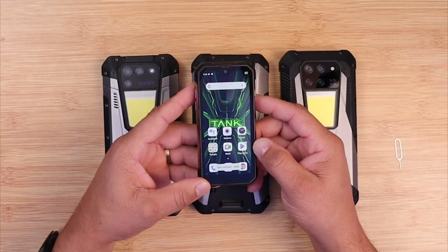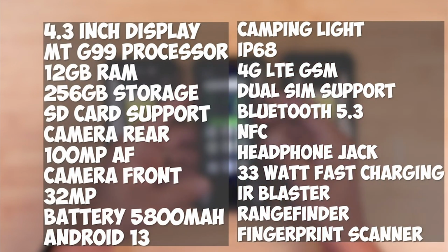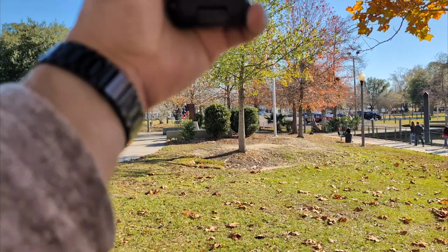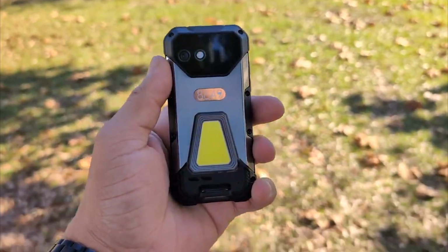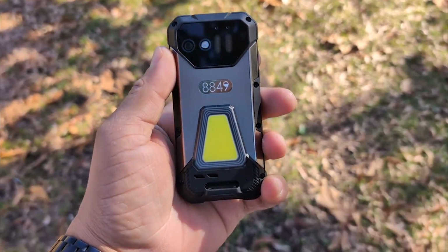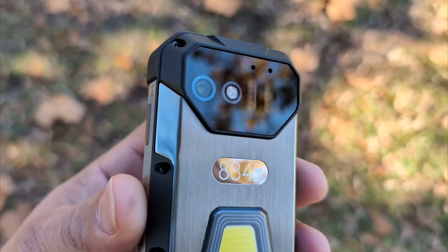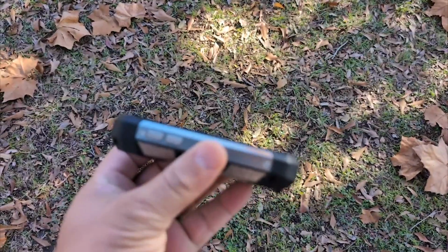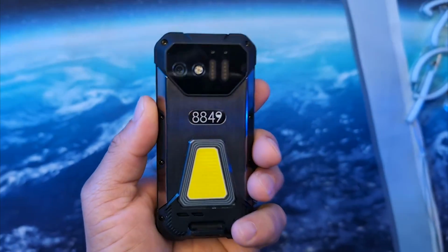But let's talk some more and get into some details about the Jelly Star and the Tank Mini. So the Tank Mini 8849 has a 4.3-inch display. It's rocking the MTG99 processor with 12 gigs of RAM. It has 256 gigs of storage, SD card support. On the rear, it's rocking a 100 megapixel camera. On the front, a 32 megapixel camera. Battery life on this device is a 5800 milliamp battery, running Android 13.